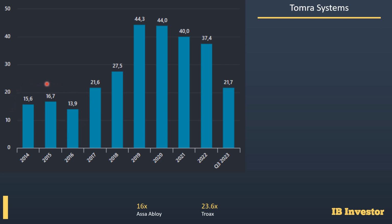From a valuation standpoint, it would be much better if the company traded around those lower levels, because they would probably offer a much better value proposition than today. But obviously, looking back a few years, the valuation has come down a lot. So it's certainly a much better value proposition today compared to 1, 2, 3, or 4 years ago.